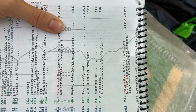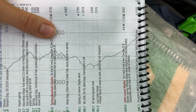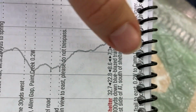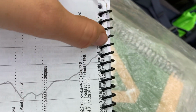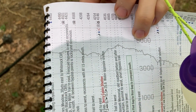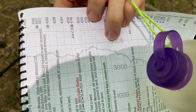So this is what we did today. This is where we started. And then we're now somewhere over here. The shelter is up here, and I want to get somewhere up there, which will be about 10 miles.